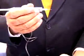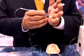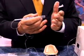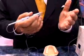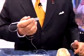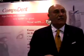Again, using the safety wand, we can give injections, retract the needle, nobody gets stuck. It basically reduces accidental needle sticks, and in fact, if used properly, can eliminate accidental needle sticks. This is important in a dental office because when a dental assistant or an auxiliary gets stuck with a needle, a series of events occur that are not very pleasant, very disruptive, very traumatic for everybody in the office and for the assistant or auxiliary's family life.